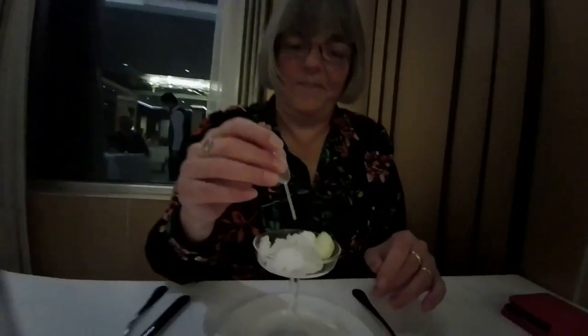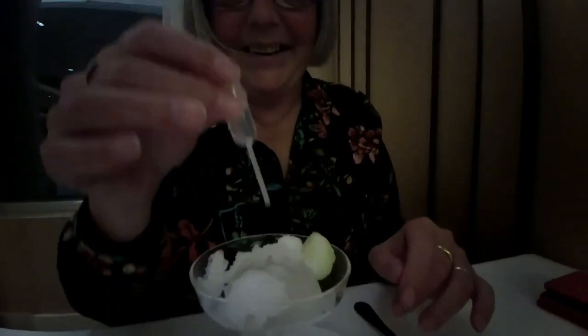So what have you got now, dear? This is a palate cleanser, which has got gin in here. And what are you going to do with it? I'm going to squirt it all over the top. Oh, look at that. And I have a black-coloured lollipop, which I shall enjoy. Oh, it's cold and the flavour is intense.